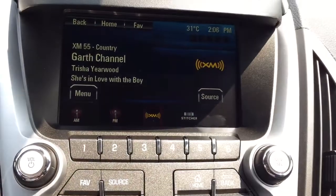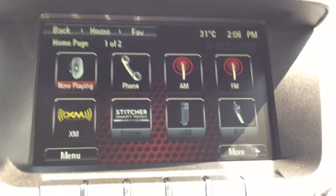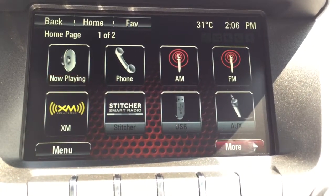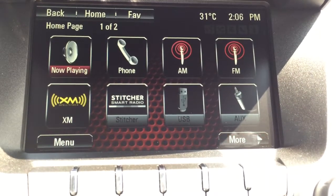If you want to get back to that main menu with all the options displayed, you're going to hit this home button. So not just listening to the radio, but you can also listen to music from your own phone in this vehicle. So you can hook your phone up to this vehicle using USB, auxiliary, or Bluetooth if you want to take advantage of listening to your own music.